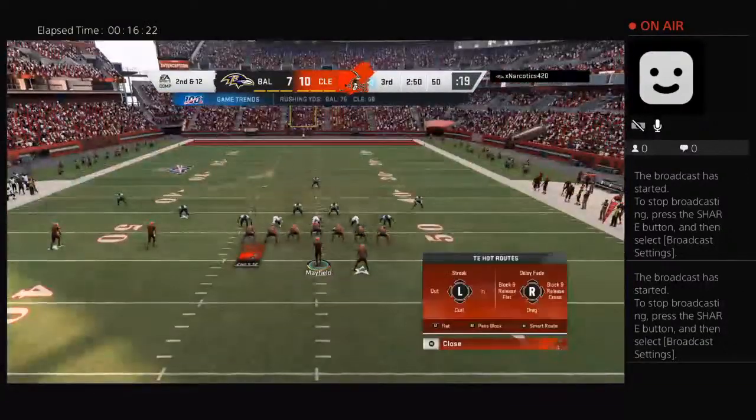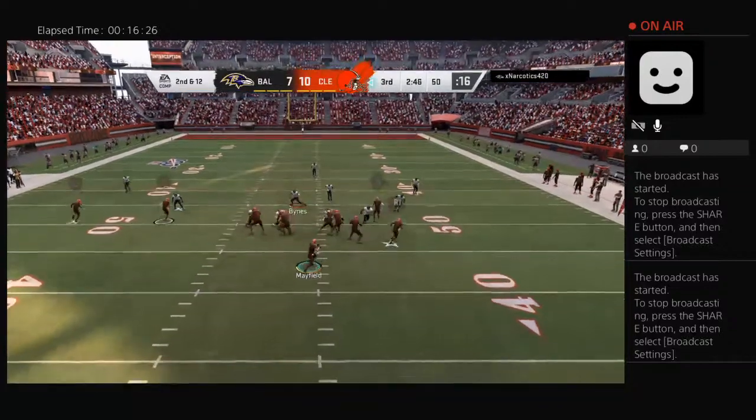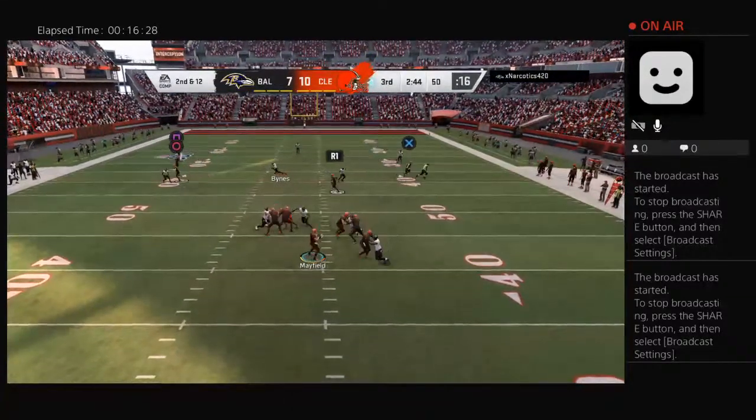So the opening play of the drive goes backwards. Now they'll come up on 2nd and 12. Mayfield now from the 50.